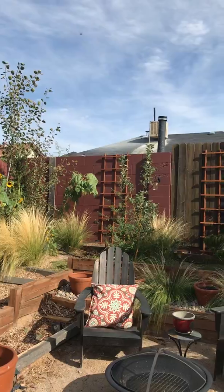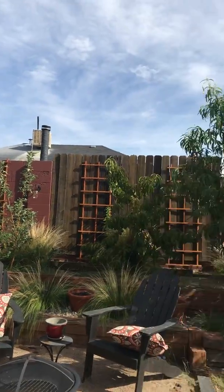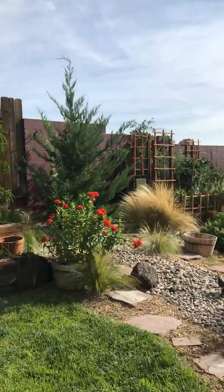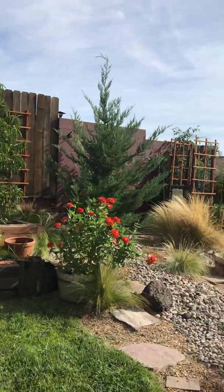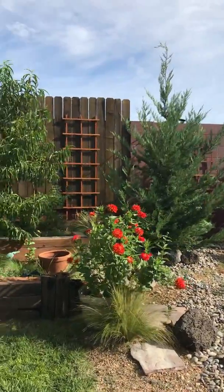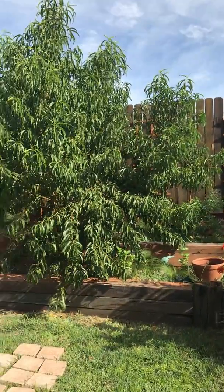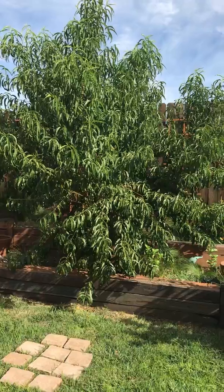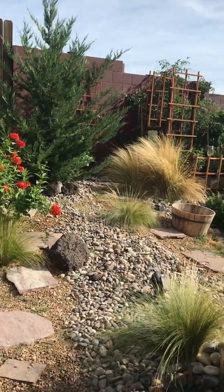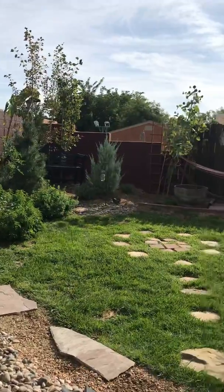Oh, that little apple tree is doing really well. And then I've got another apple tree over here, but you can hardly see it because of the peach tree, but it's doing fine. I'll have to trim that peach tree up quite a bit this year. But anyhow, that's what I try to work with, what's here, and then kind of lay it out.